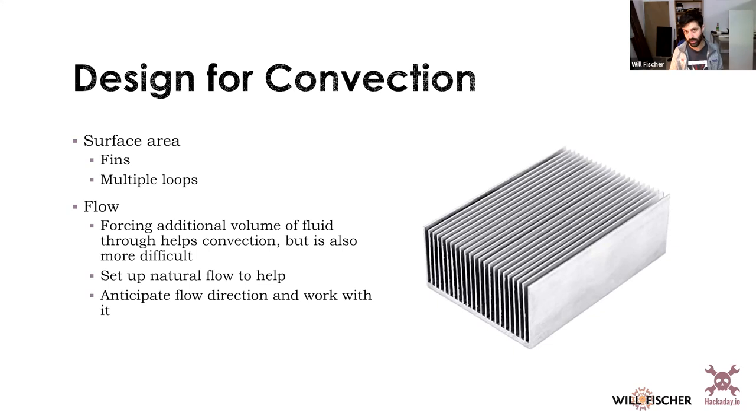Forced convection is always going to be more effective than natural convection. So you have a heat sink shown here that's relying on natural convection. Toss a fan on that sucker, and all of a sudden your convection gets way better. Awesome. Ideally, you want to set up your forced convection to go alongside your natural convective flow. So if you have vertical fins, pipe your air up, right? Don't counteract your flow. That's a pain. You don't want to do that. So anticipate your flow direction and work alongside it.